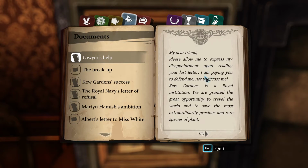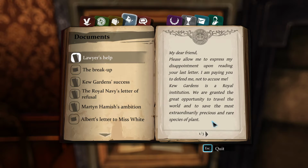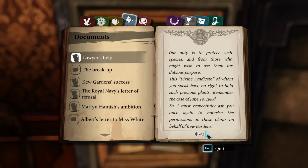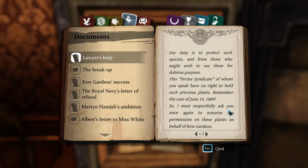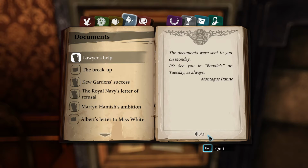Lawyer's help. Please allow me to express my disappointment upon reading your last letter. I am paying you to defend me, not to accuse me. Kew Garden is a royal institution. We are granted the great opportunity to travel the world and to save the most extraordinarily precious and rare species of plants. Our duty is to protect such species. The divine syndicates of whom you speak have no rights to hold such precious plants. Remember the case of June 14, 1899. I need to check my archives. So I must respectfully ask you once again to notarize the permissions on these plans on behalf of the Kew Garden. The document was sent to you on Monday. See you in Boodles on Tuesday as always.